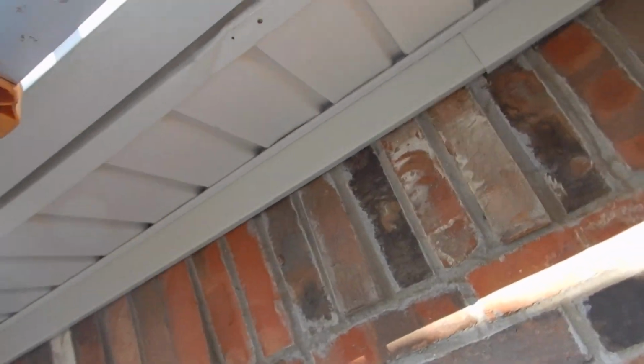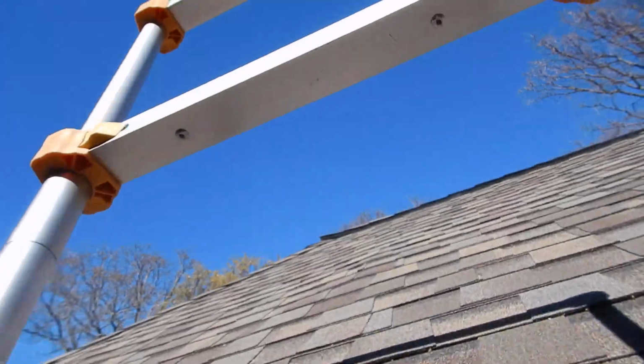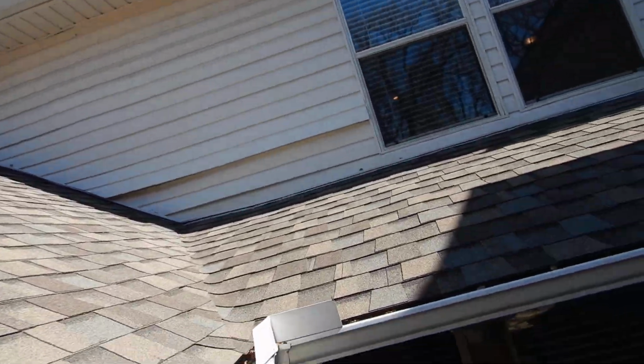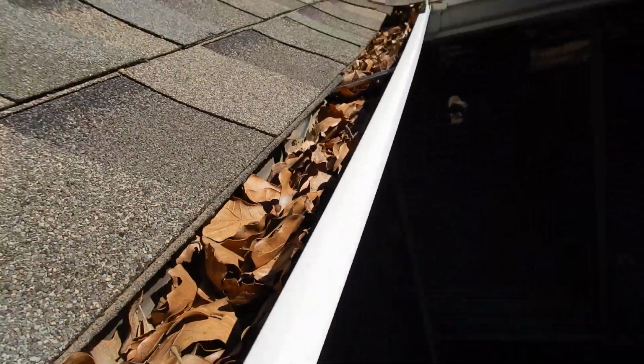Okay, we're moving up the ladder because we're going to have a video from a pole, camera pole video. But you just can't beat up close and personal, so, you know, we're going to try and do that as well. Our rain gutters are full of debris.